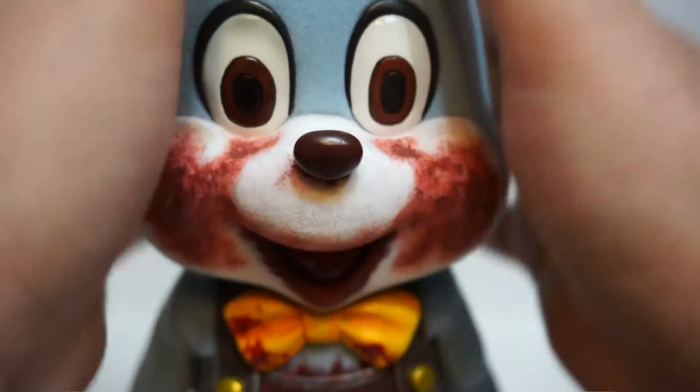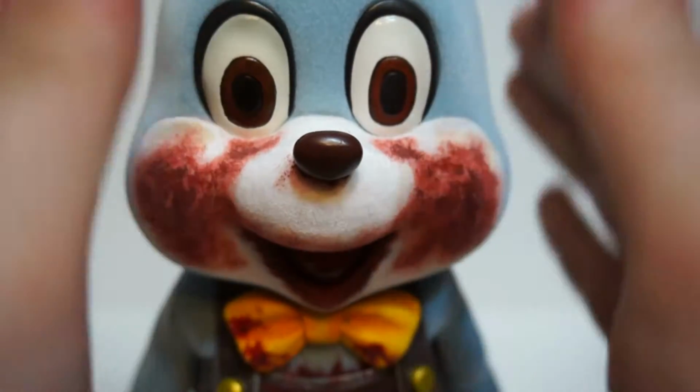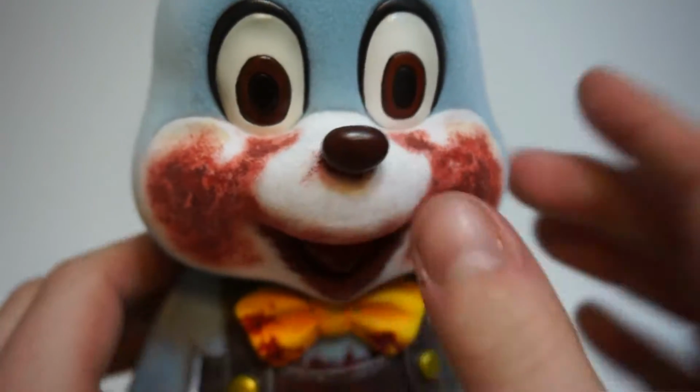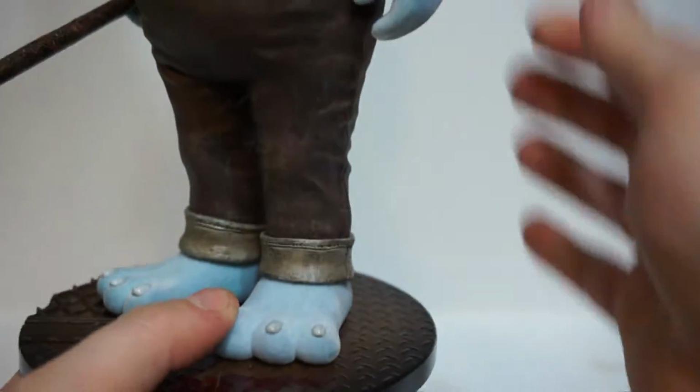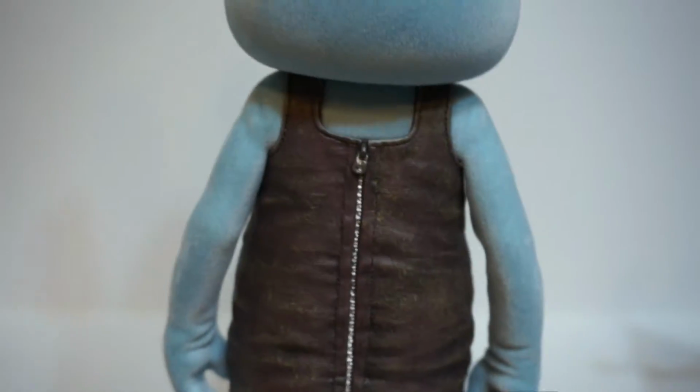But he's made of fabric. He's partial fabric, partial plastic, and very much 100% frightening. Well, I don't find him scary. I think he's cute, to be honest.